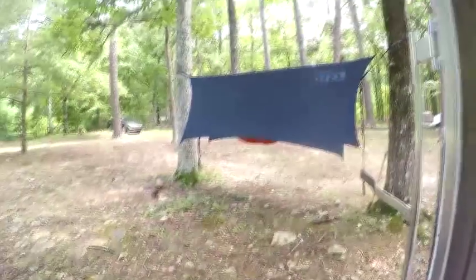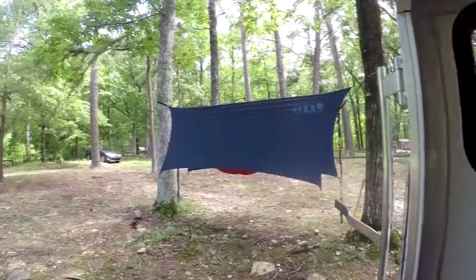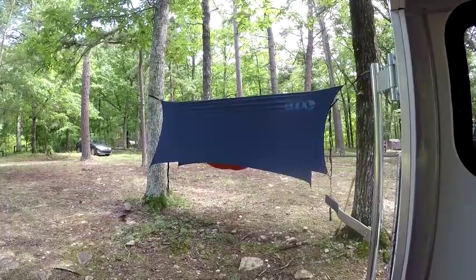So we slept through the night, everything went good. There was some rain when we first got here, so I got my rain fly hooked up on my Eno. Everything was good though. We had some dropping water from the trees, but pretty good.